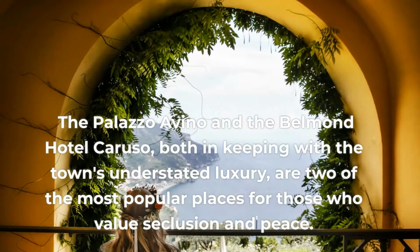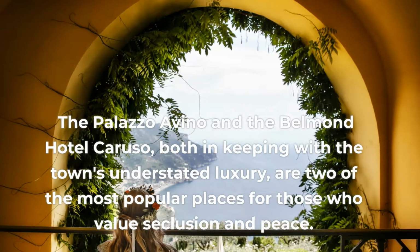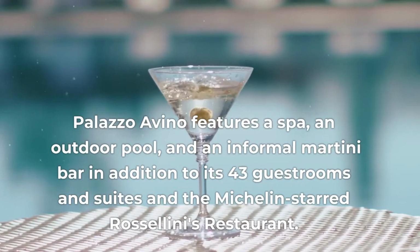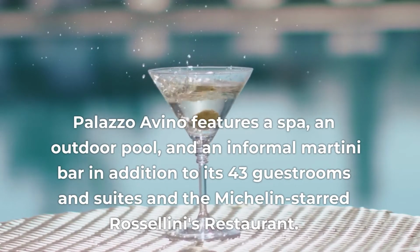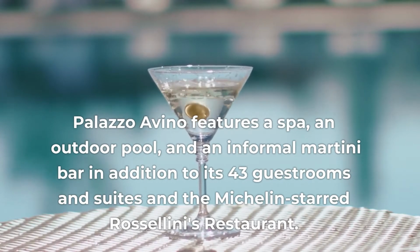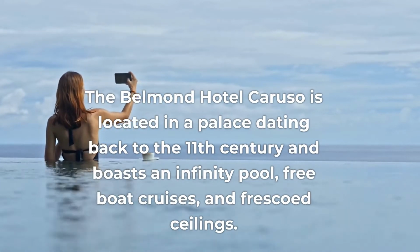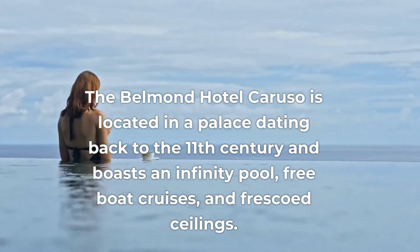The Palazzo Avino and the Belmont Hotel Caruso, both in keeping with the town's understated luxury, are two of the most popular places for those who value seclusion and peace. Palazzo Avino features a spa, an outdoor pool, and an informal martini bar, in addition to its 43 guest rooms and suites and the Michelin-starred Rossellini's restaurant. The Belmont Hotel Caruso is located in a palace dating back to the 11th century and boasts an infinity pool, free boat cruises, and frescoed ceilings.